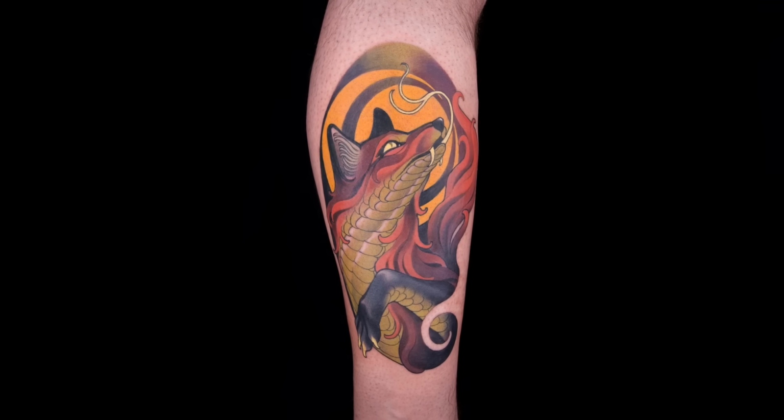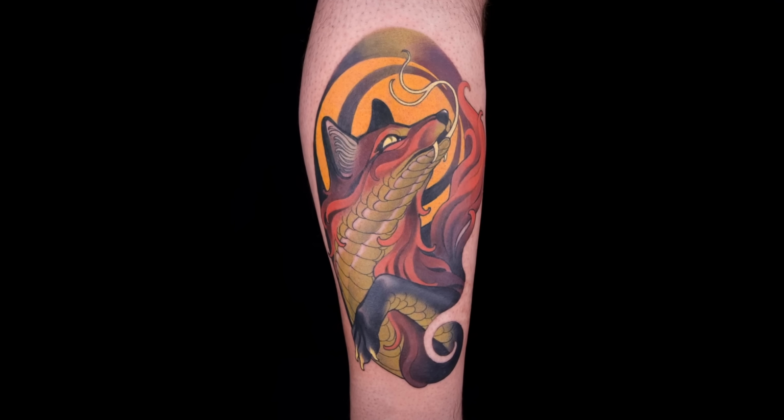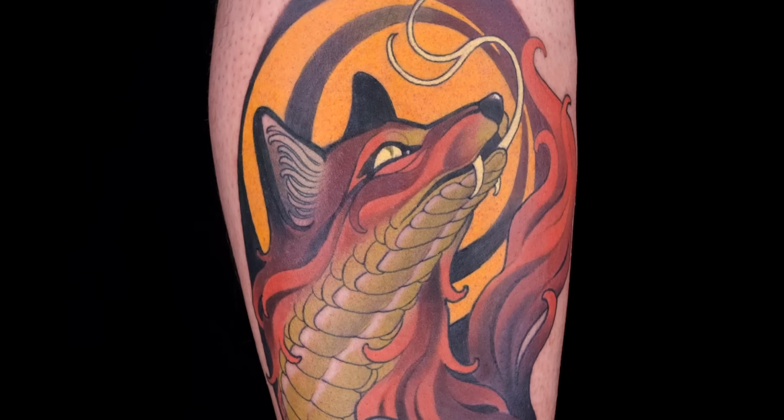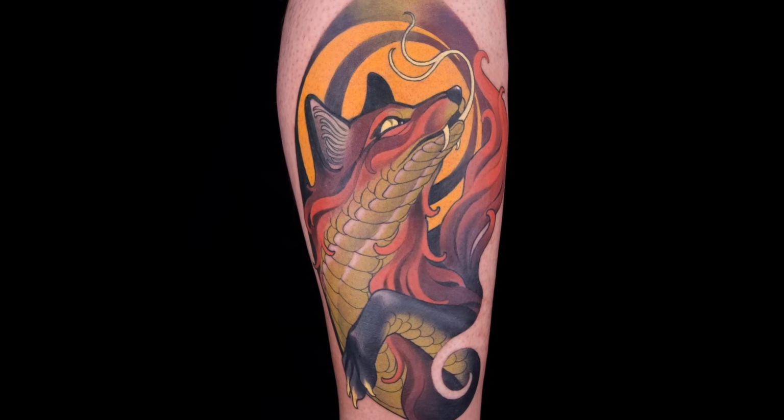Bobby, you're up first. The illustration is phenomenal. The anatomy that you were able to achieve on an animal that doesn't actually exist makes me believe that it exists. I really like the shape in the background, that you didn't just do a circle. You kind of did this moon and circle. There is saturation issues in this tattoo, mainly in the dark reds.